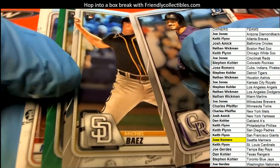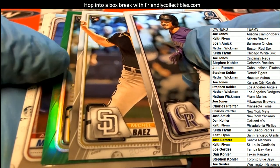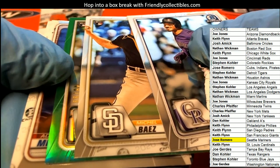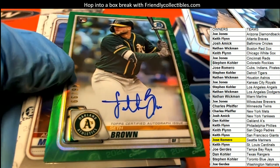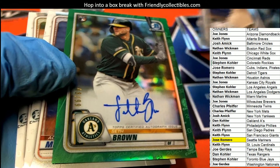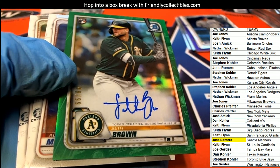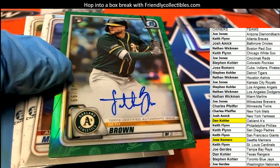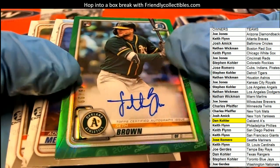Maybe we got a green auto. Green's better than purple. Oh, yeah, that's going to be low numbered. Oh, it's a Seth Brown. Dan K, congratulations with a nice Seth Brown, 48 of 99.